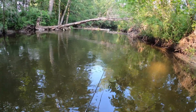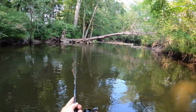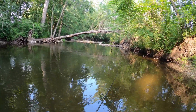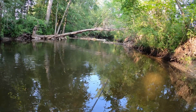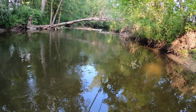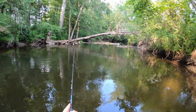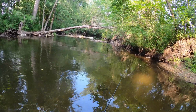I don't really like to use live bait because a lot of times fish, I'm not sure about trout. I've never really done corn for trout. A lot of people will throw corn, but I know that a lot of fish, when they eat live bait, they swallow it completely before you're even able to set the hook, and it kills the fish basically. I'm just out here for a little catch and release tonight. I probably got a half an hour, and we're gonna see if we can do any damage today.